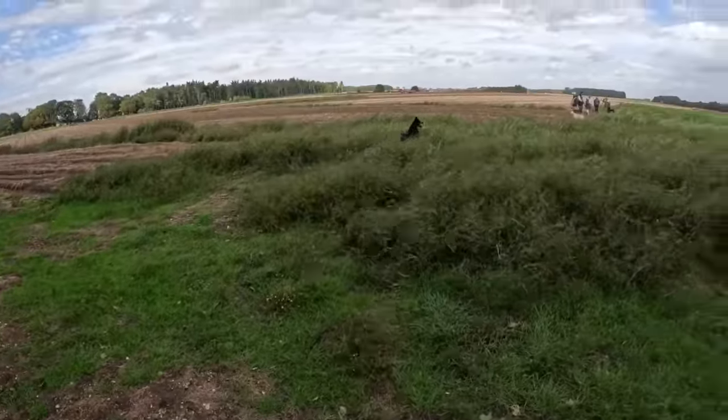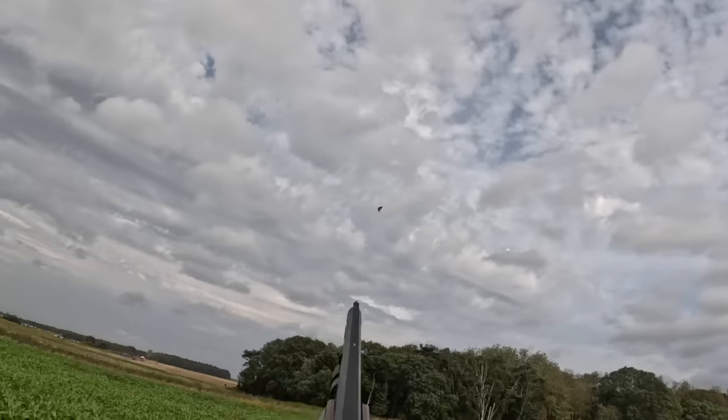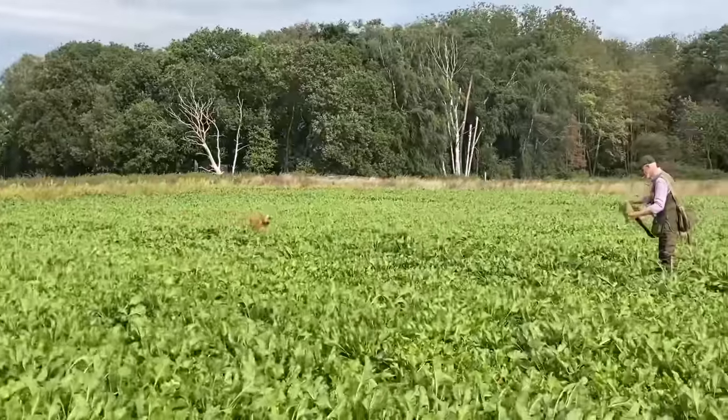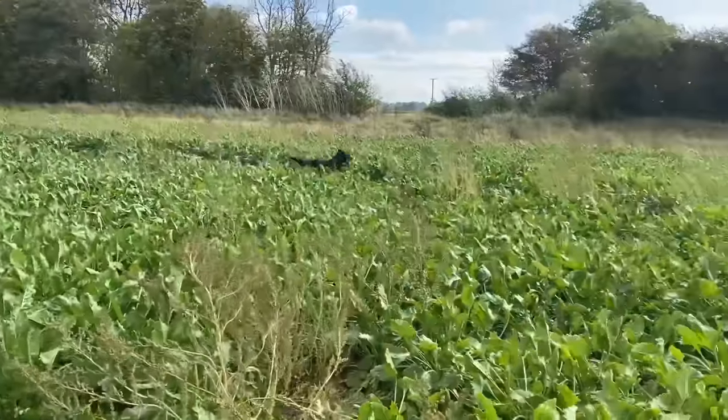The day was more for the dog handlers who walk in the line with the guns. They retrieve the fallen game and it's basically practice for the dogs and their handlers, getting them ready to go out to the field trials.